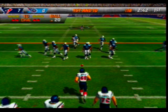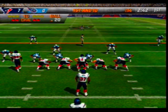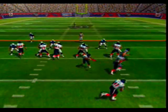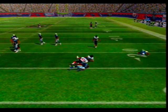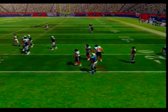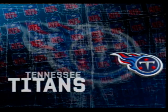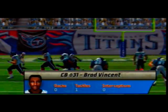It's first and 10. Ball on the 20-yard line. The backs are lined up in an eye. Toss play to the right. Vincent comes up to make the play at the 16-yard line. You're going to see a good play by the corner right here. He reads it, and right there he makes a solid tackle behind the line of scrimmage.